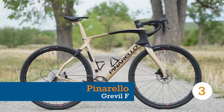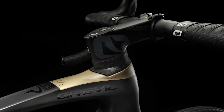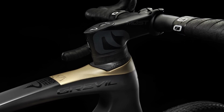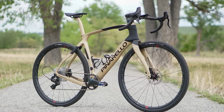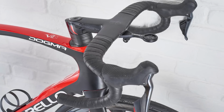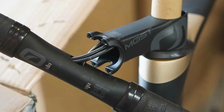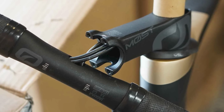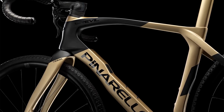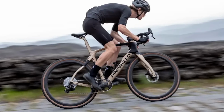With the distinctive frame and fork shapes, there's no mistaking this as anything other than a Pinarello. The Grevil F joins other racy gravel bikes in sporting integrated cables, inheriting the total internal cable routing system found on the Dogma and Prince families. This sees the hydraulic hoses and gear cables routed through the handlebar and the stem before they pass through the upper headset bearing. Pinarello says this improves the aerodynamics, given there are no exposed cables.